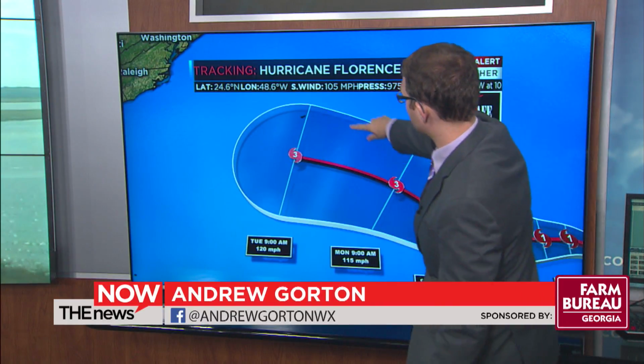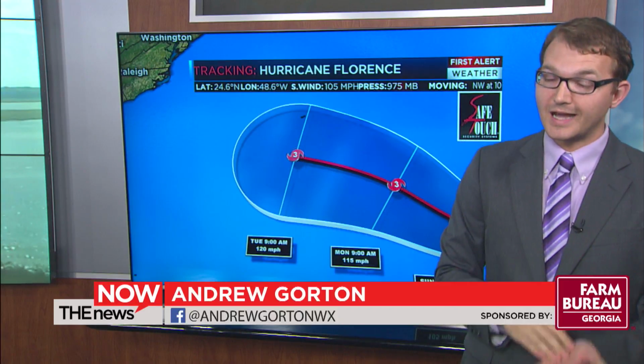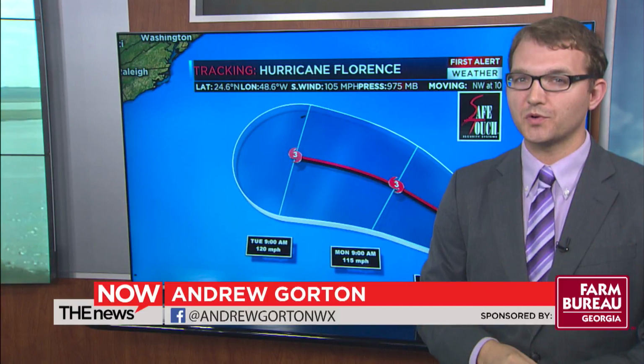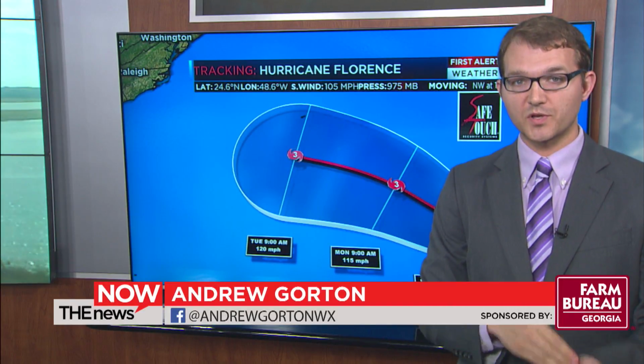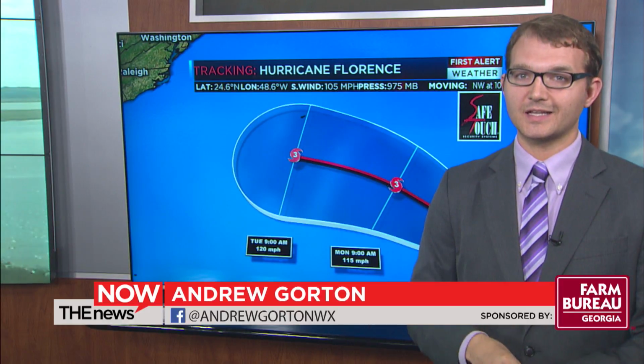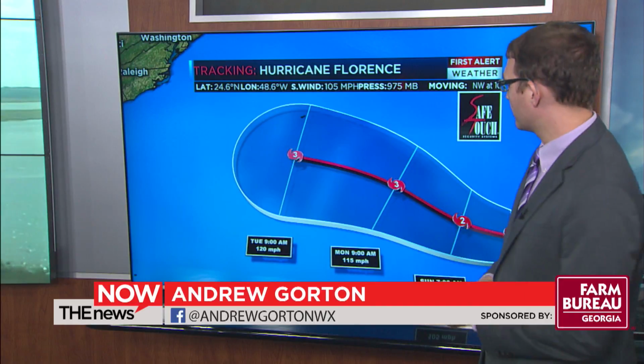It could take this northern curve, which I will say most guidance is suggesting it will take a little bit sooner. But if not, then that's when we could have an impact in the mid-Atlantic and maybe up toward New England. The chance of that is not very high, but it is a chance worth talking about, which is what we're doing.